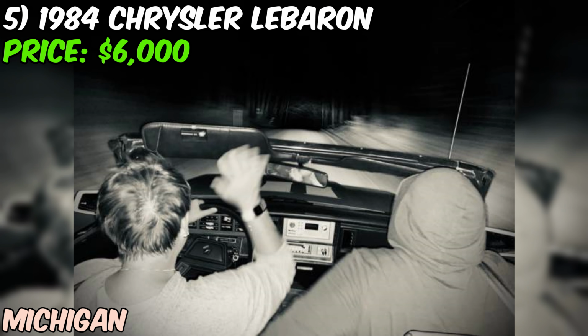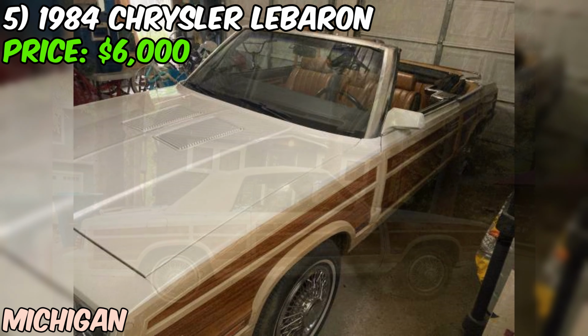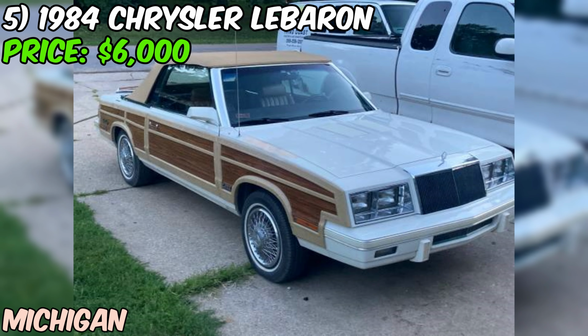Now, let's move on to the overall condition of this classic. The seller describes it as good, and based on the details provided, it seems like this LeBaron has been well maintained over the years. With 120,000 miles on the odometer, it's clear that this car has been enjoyed, but it still has plenty of life left in it. The white paint job is sure to shine in the summer sun, and the convertible top will allow you to feel the wind in your hair as you cruise down the road.